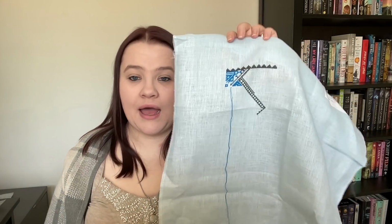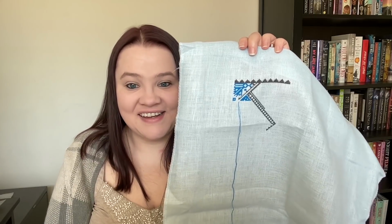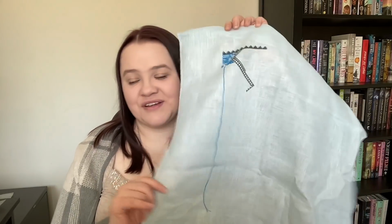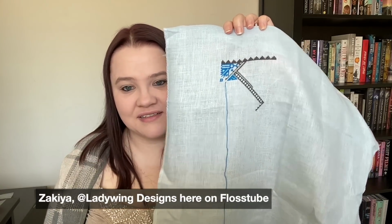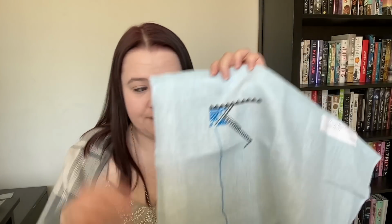So I pared it down to 2 colors, to my 2 favorite colors. 37.99 and 9.95. 9.95 always makes me think of Zakiya, so this project just makes me think of Zakiya. And I am much happier with it. I had to do a ton of frogging, but c'est la vie.